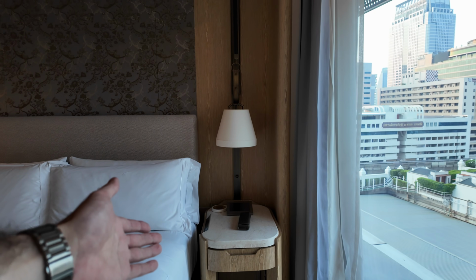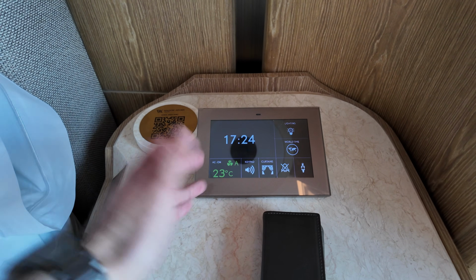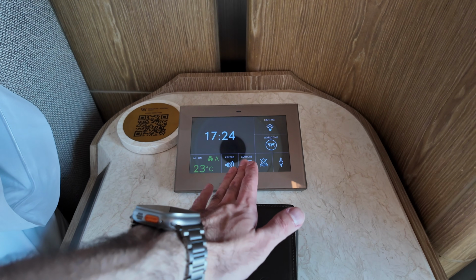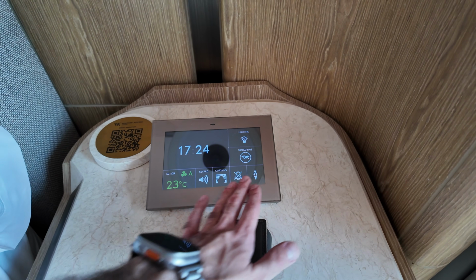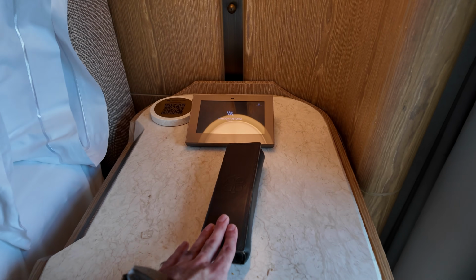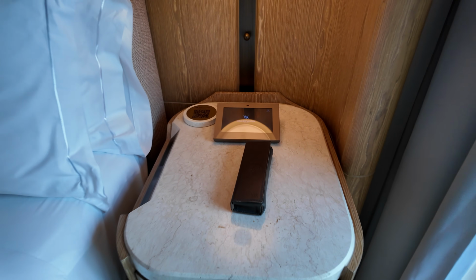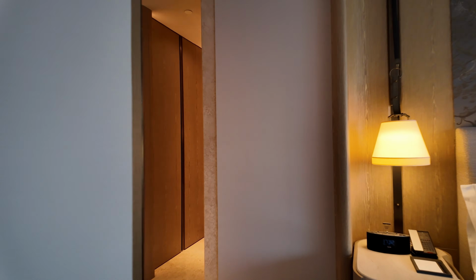To the right of the bed, we have your control panel to control the room. There's various different functions. You can control the AC here, as well as on the wall on the thermostat. You can close and open the curtains. There's your do not disturb, and there's your assistance and other kind of lighting controls. There's also a guest directory right there, and then the remote for the TV that we saw earlier. On the other side, we have the bathroom, so let's go ahead and check it out.